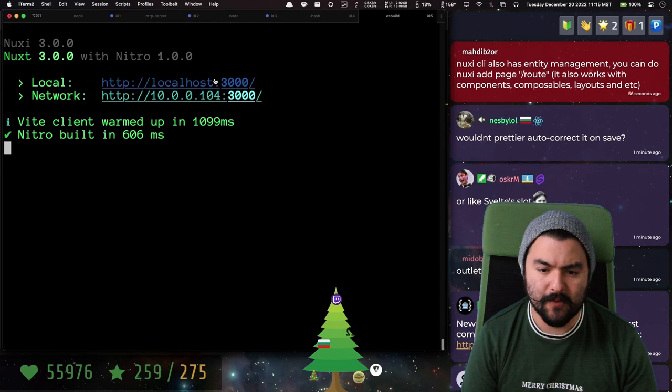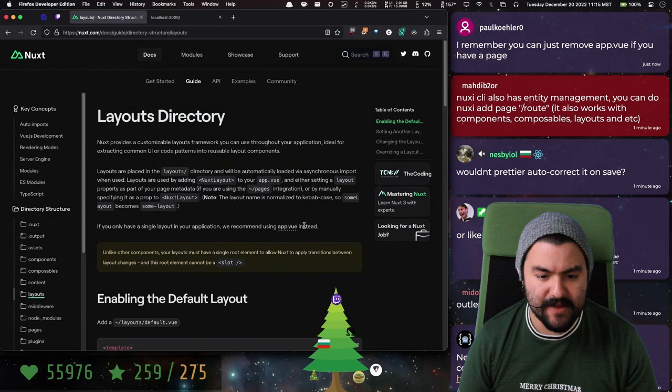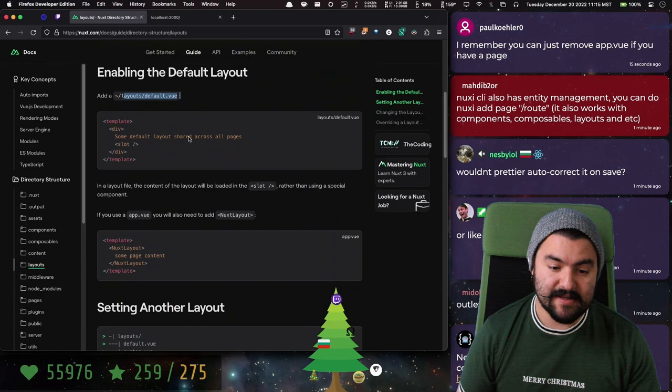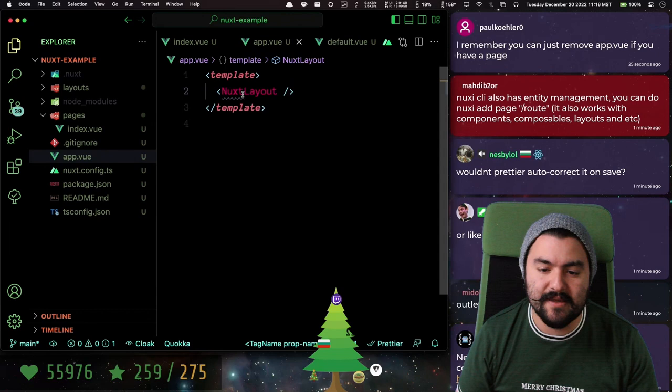Yeah, so right now it doesn't know to use my layout, and that's because I need that special Nuxt layout component. Find more information in the layouts section. So I created that default layout, and then in app.view, I need to use Nuxt layout, which is an auto-imported component. You see that I don't have to import anything, I just get access to it, and I do get type completion for it. It knows that I have it available.